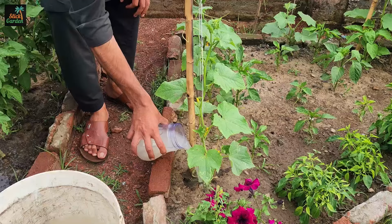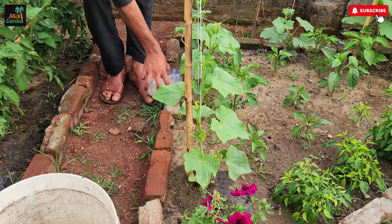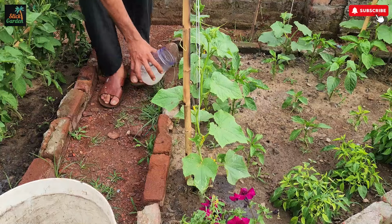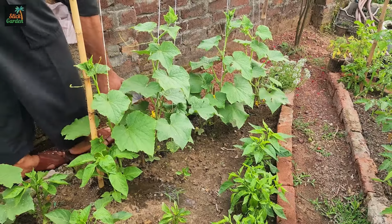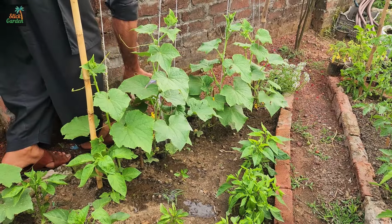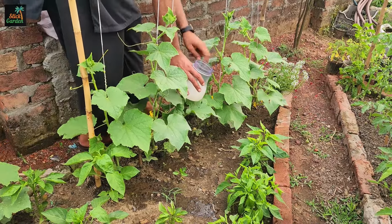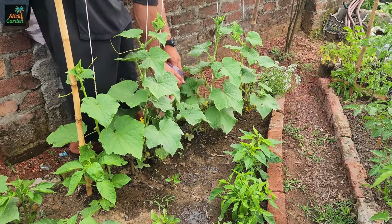The question is, what is the role of yeast in the vegetable garden? Yeast is often used in gardening for its nutrients and beneficial microorganisms. What are the effects of yeast? Adding yeast in the form of liquid fertilizer to the soil can provide plants with important additional nutrients and encourage their growth, flowering, and fruit set.